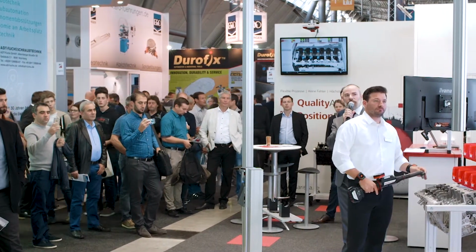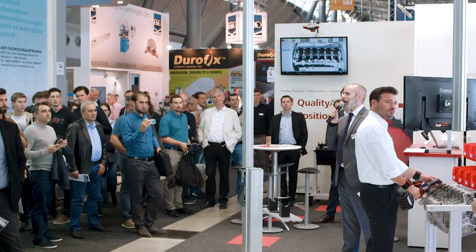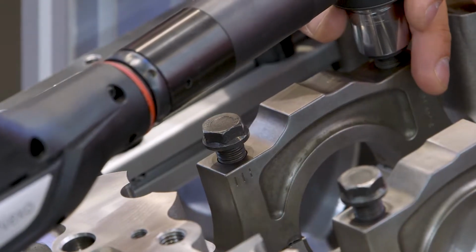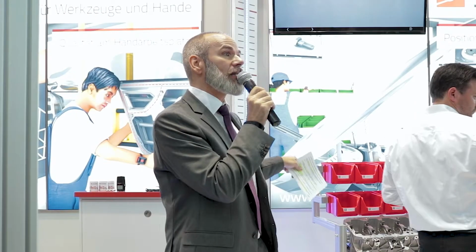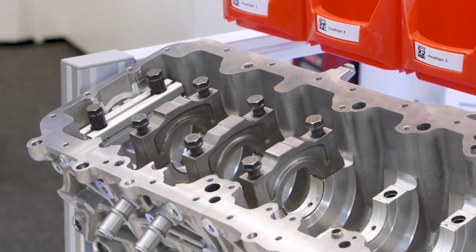Here you see the worker tries to operate the tool, but the tool is de-energized until he goes to the correct position. Even when the worker manages to make a mistake, the system recognizes this and alerts the worker. The workpiece moves on only when it is free from errors, and the next workpiece runs in.